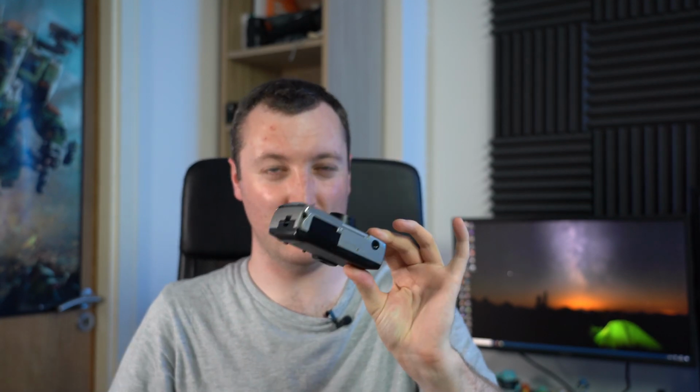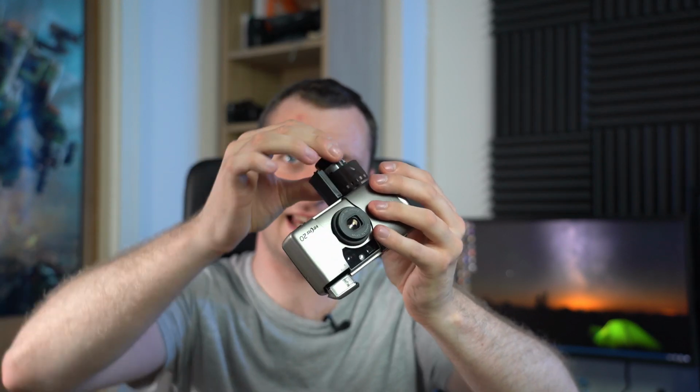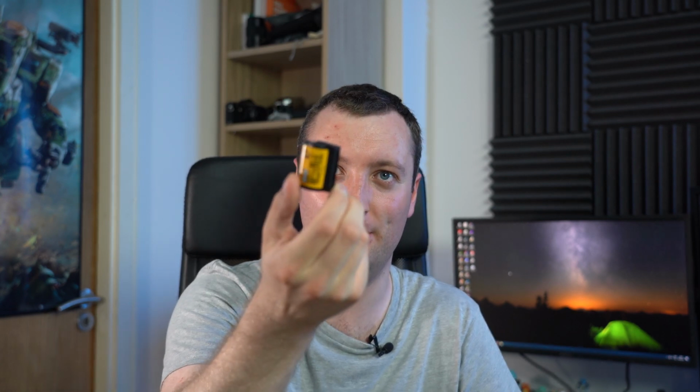But what makes this one kind of unusual, and the reason I'm bringing it up in a video, is that it doesn't actually take the 35mm film that we're all used to shooting. So if you open up the film door, it doesn't fit. The can won't fit in here. That's because it doesn't take 35mm film, it takes APS film.